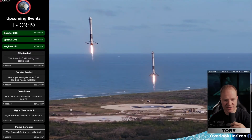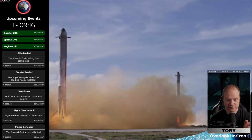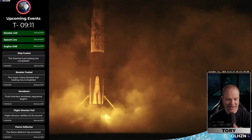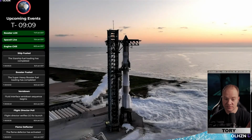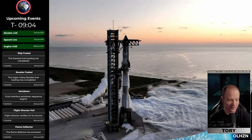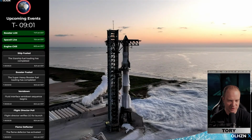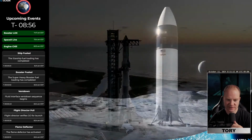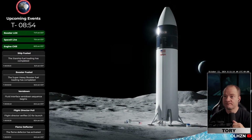Like this time around, they've got MECO listed about 8 seconds earlier, but hot staging is only 2 seconds earlier. So it looks like they've increased the amount of time between MECO and hot staging by a couple of seconds, which is kind of interesting. But most things are about the same here. So it kind of makes you wonder what those decision points are.